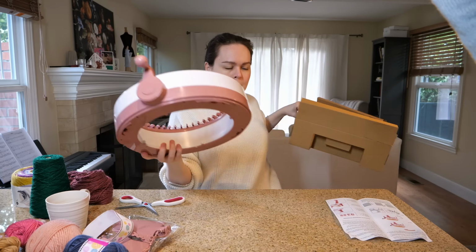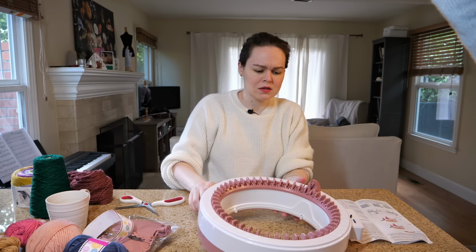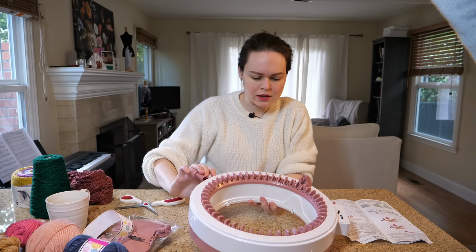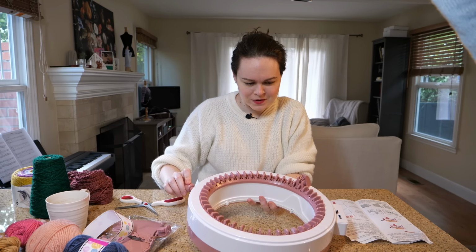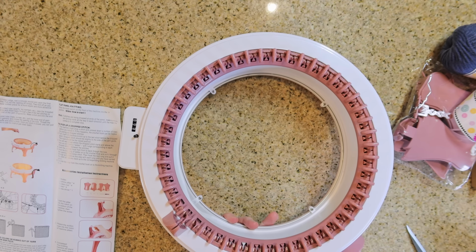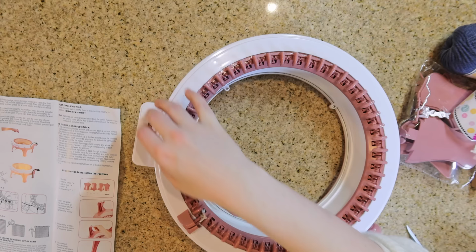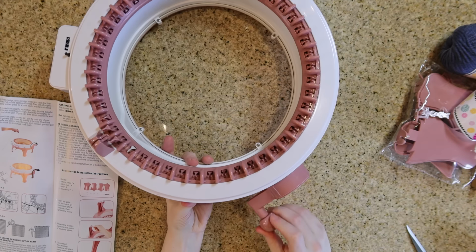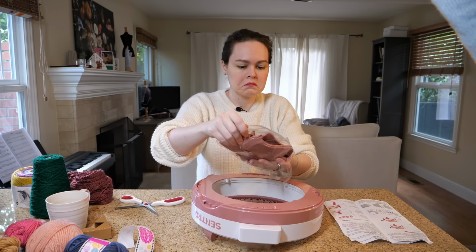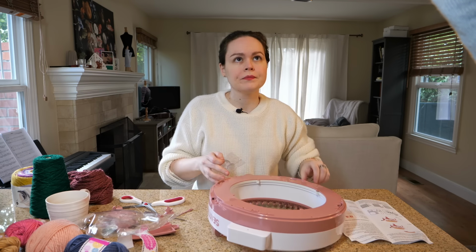Bigger than I expected it to be. So this is the main thing. Ooh. It's not too bad. The fact that it's already sticking, and it doesn't even have any yarn in it yet. It's got a little row counter. A reset button. Alright, let's assemble it. It comes with some tools.